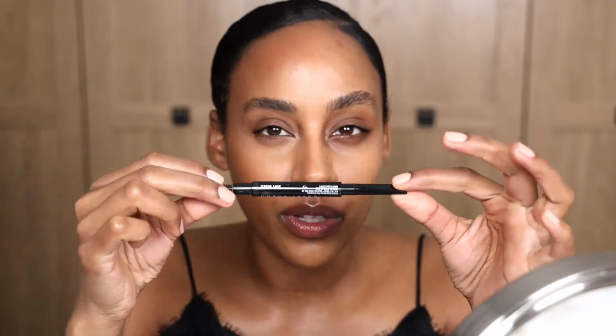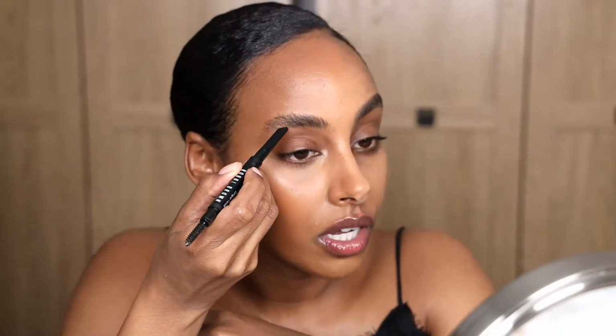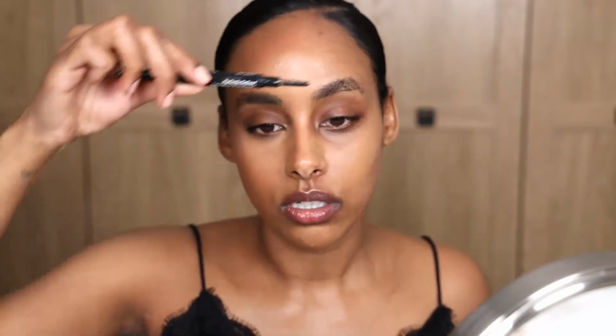Okay. Next, we're going to do brows. This is the Bobbi Brown Perfectly Defined Long Wear Pencil. It has two sides. Brush up your brow here just to see the shape of your brow. This is really important if you're trying to achieve the look of lifted brows. Let me just show you the difference. Brows that are down like this don't feel as clean or as lifted. This side feels like my face is a little bit more lifted, right?